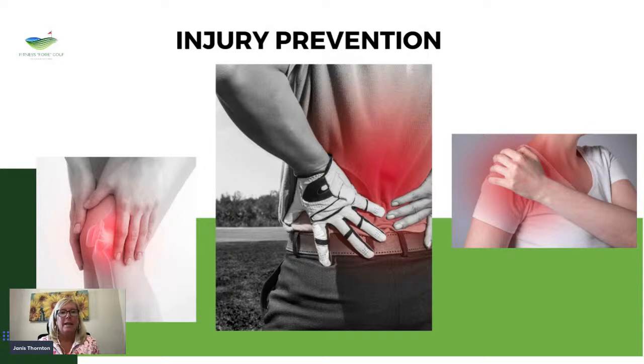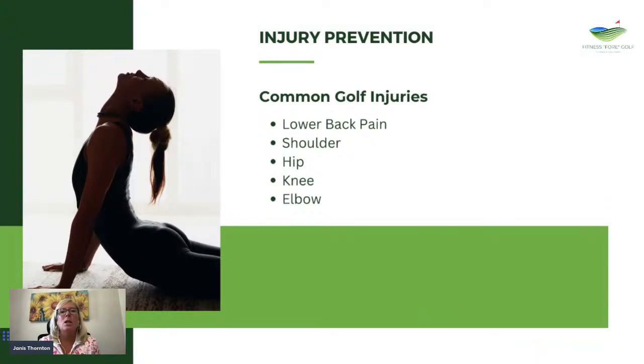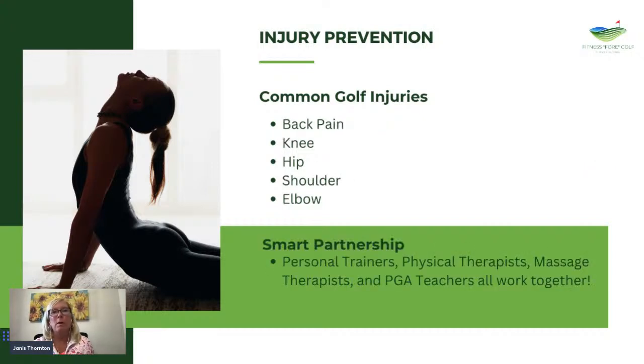So let's look a little bit at injury prevention. Some common golf injuries are lower back pain, shoulder, hip, knee, and elbow pain. There are some things we can do for that, though. So, some smart partnerships. I always encourage people to partner up with other personal trainers. We can always learn from each other. Physical therapists, massage therapists, and PGA teachers, we all should be working together and being coaches for this one client, so that way the client is getting the best experience ever. But the other great thing is when we work with each other and we work with physicians and chiropractors, add them in as well, we can all help each other become better at what we do.